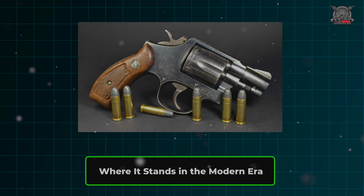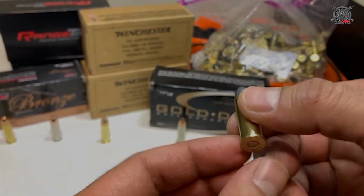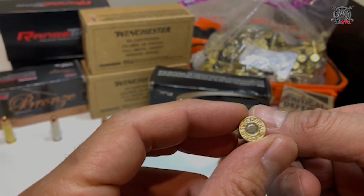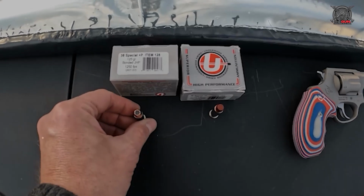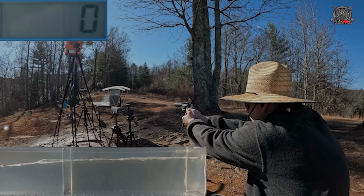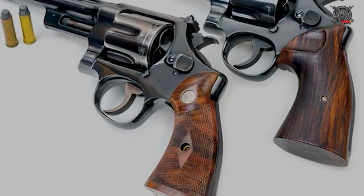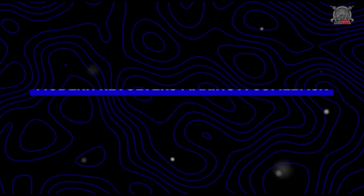Where it stands in the modern era. So where does the .38 Special fit in today's world? The answer might surprise you. While everyone's chasing the latest polymer-framed striker-fired wonder gun, smart shooters are rediscovering what made the .38 Special legendary in the first place, and manufacturers are taking notice.